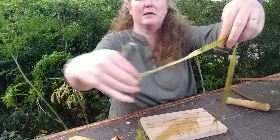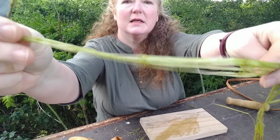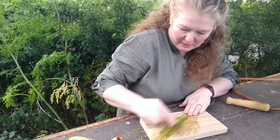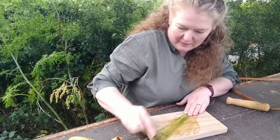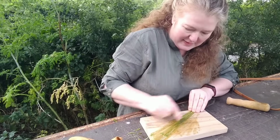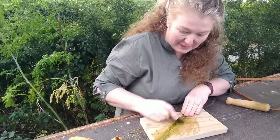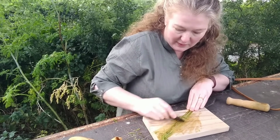That's coming up really, really nicely. You should be able to see that that's separating into its constituent parts really very, very well. Flints are amazingly good tools. There are some styles of flint that they believe have been knapped and shaped especially for fibre processing. These are just flakes that happen to be a comfortable shape, and they're working really very well for me.